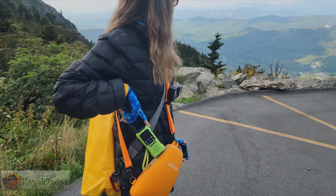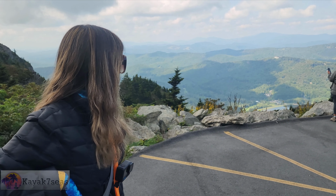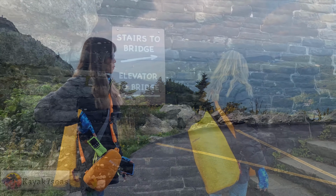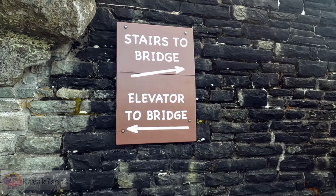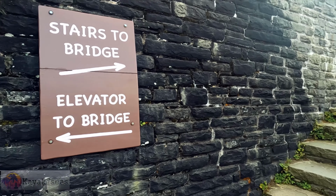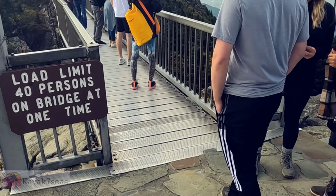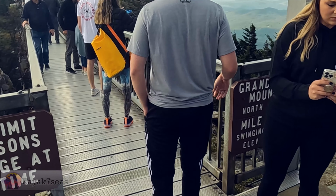We got our Retivas walkie-talkies in case we get lost on this hike. Let's go see what's going on up here. All right, so you can take the steps or the elevator. We're gonna take the steps. The mile-high swinging bridge is a short walk from the parking lot. As you can see by the number of people, the bridge is quite an attraction.